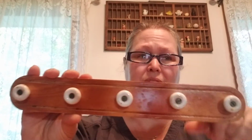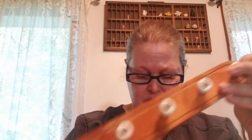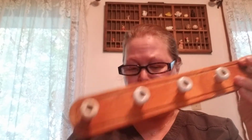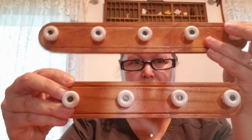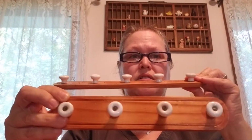And the next thing I found, these little hooks. They need cleaned up. Everything needs cleaned up, guys. I know I've said that in videos before, but it's come straight from the flea market. I haven't cleaned it up yet. But these have hooks on the back that you can hang them on the wall and then use them as little hooks. They've got these old porcelain knobs on them. I found 2 of them. This one's a little smaller. It's only got 4. This one's got 5? Yeah, a little bit smaller.